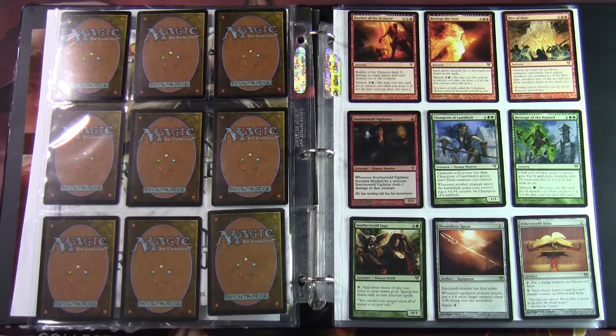Rite of Ruin, 5 and 2 red, sorcery. Choose an order for artifacts, creatures and lands. Each player sacrifices 1 permanent of the first type, sacrifices 2 of the second type, then sacrifices 3 of the third type.